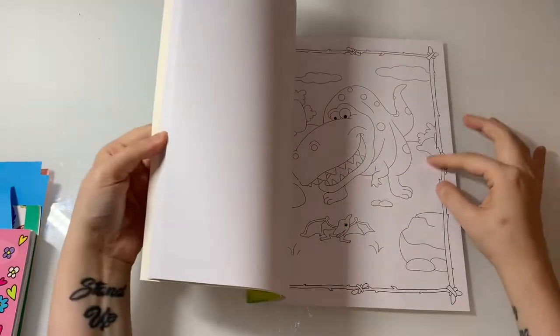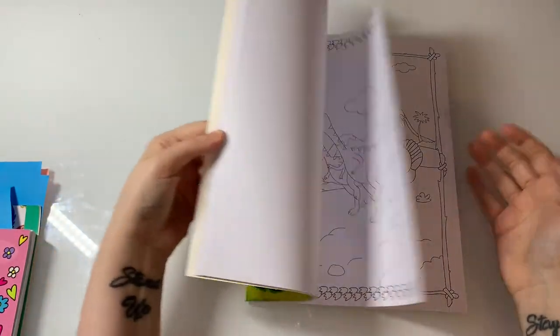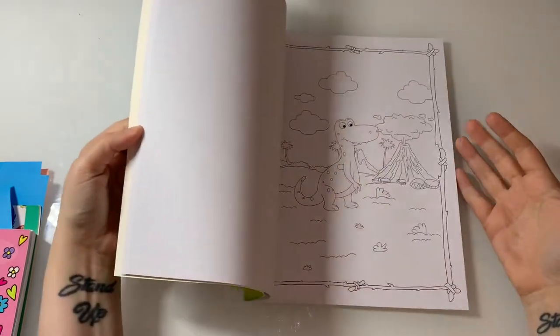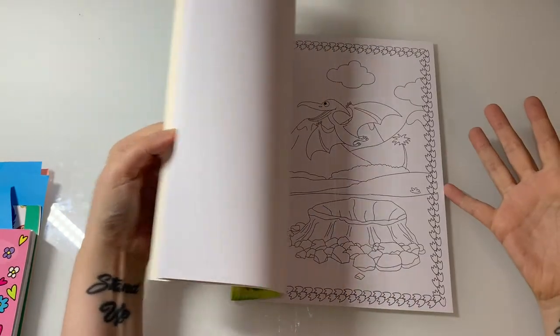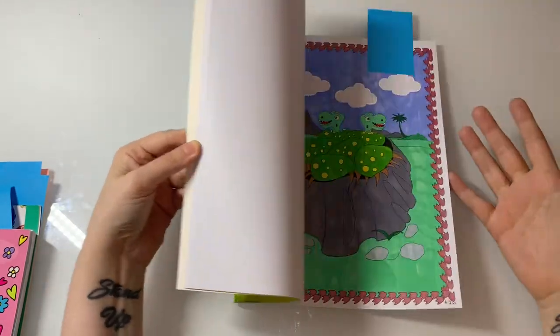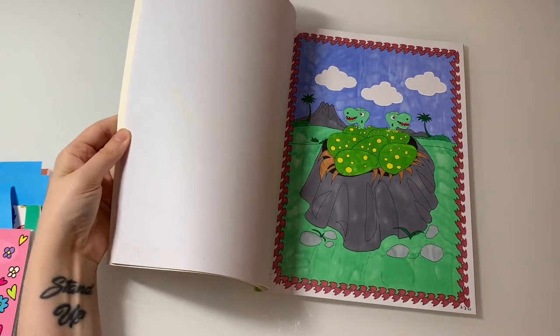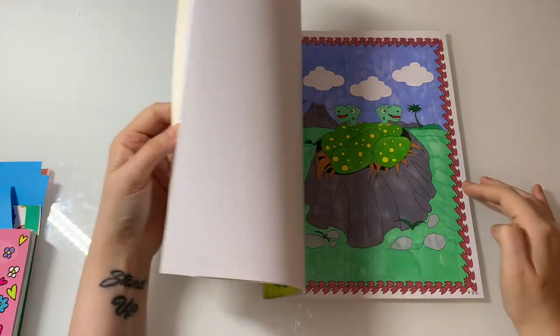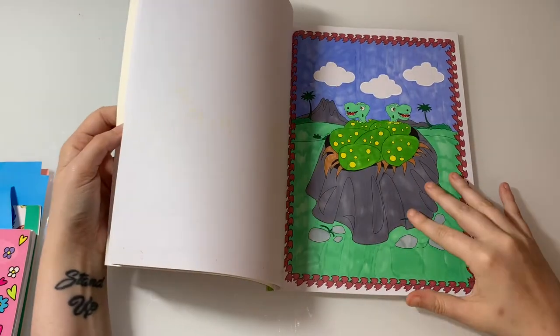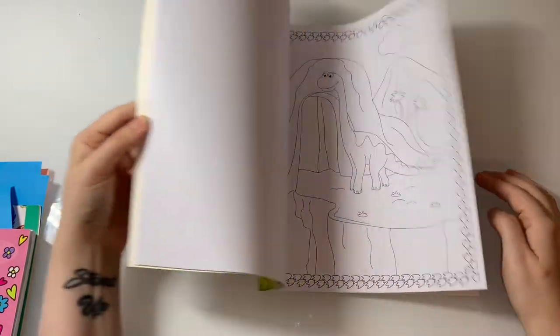The line art's quite thin in this one, and this one is quite detailed compared to the others. So I don't know what child's colouring this in, but in my opinion, this is far too detailed to be a kid's colouring book. This is more like a simplistic adult colouring book in my eyes. And I did this one back in March 2021. This was a WIP for about a year. And these dinosaurs are cute, but it's a very detailed book.